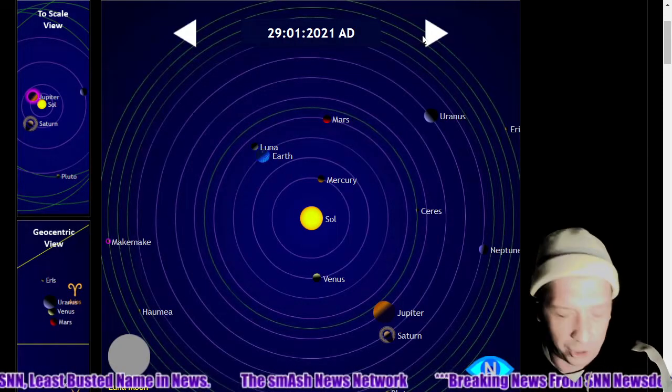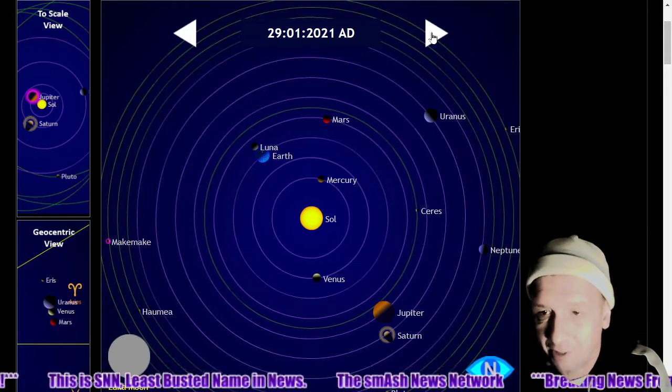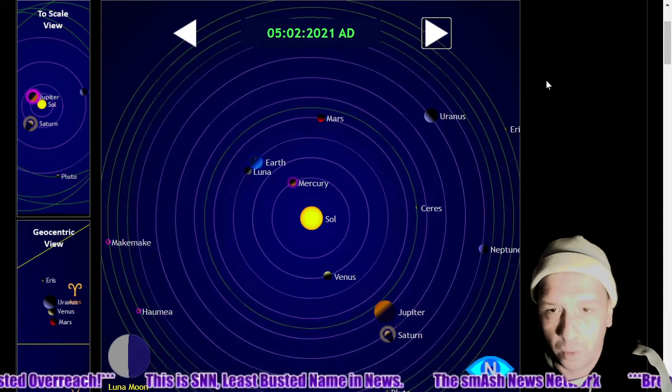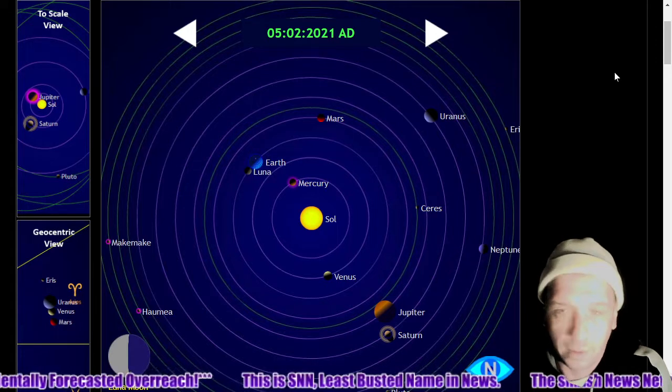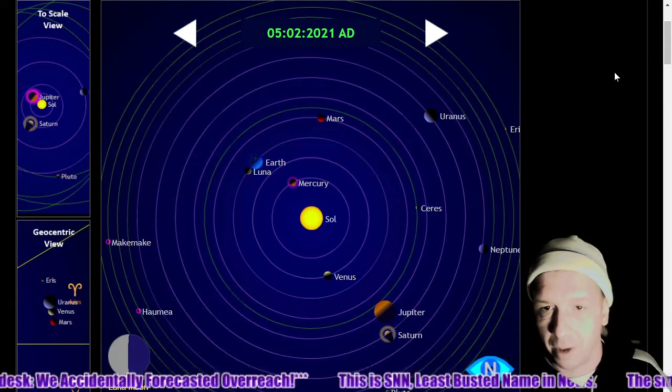Next, looking at a chart of the solar system. Here's where stuff is now. There's where things will be in a week. Mercury will be swinging through the Earth and Sun region in about 9 days.